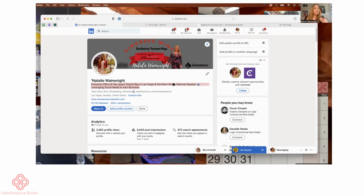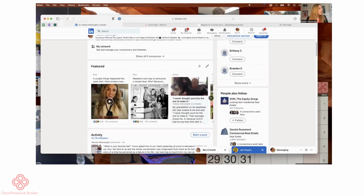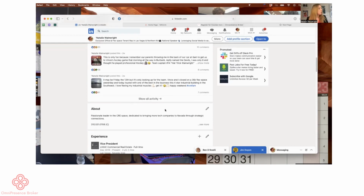So if your company name is also the name, is it named after you? Don't write your company name again. That's a waste of space, right? It's the same thing twice. So really try to utilize that space the best. And then you want to go down to your about.